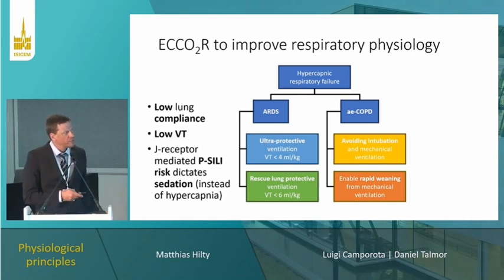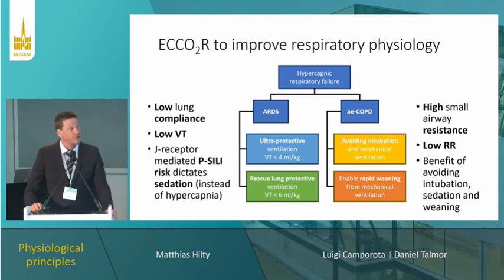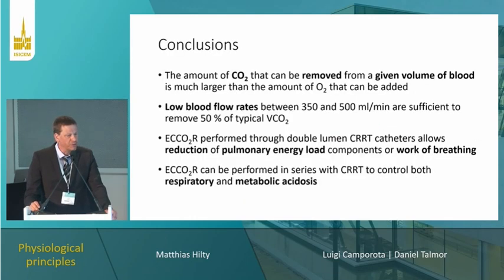In ARDS, of course, patients have very different physiology than in COPD, and these concepts need to take this into account. And one thing I would like to mention, of course, is the J receptor mediated risks in the ARDS that increase the work of breathing that the patient will automatically do. So here, a sedation would be necessary to prevent self-inflicted lung injury, whereas in COPD, the focus could be on a proactive approach to avoid intubation using ECCO2R. So I'm looking forward to the next talks to see this in detail.